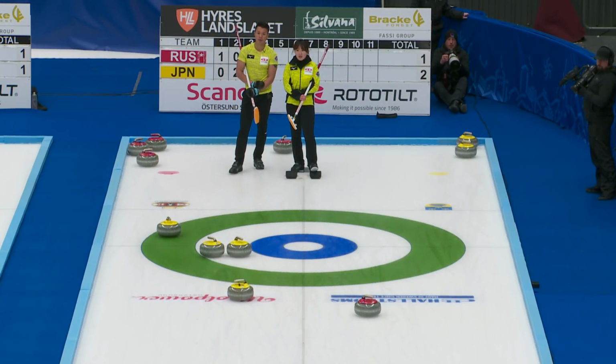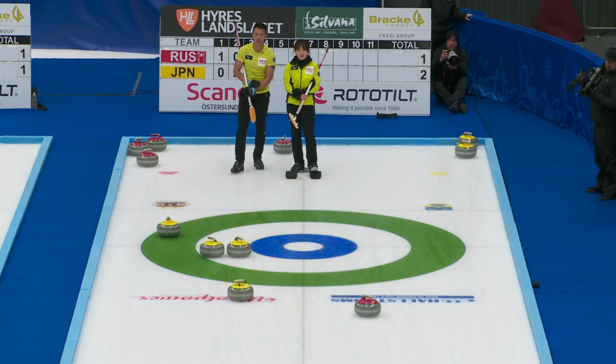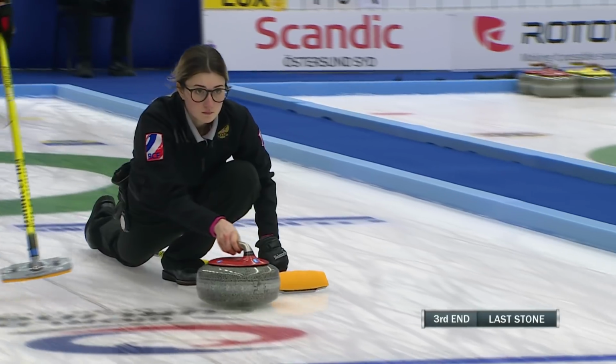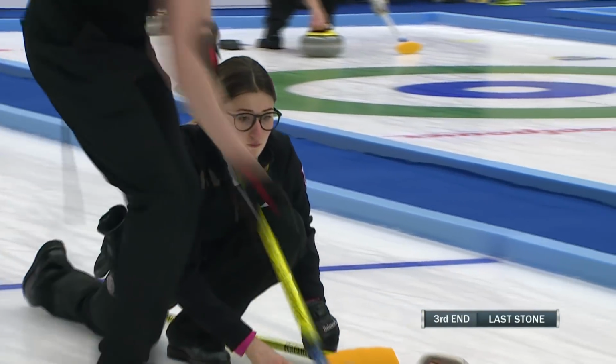So it's a draw against 3. And where those guards are placed kind of takes away the natural button draw. Yep, she'll have to do a new path here. So they'll want to watch this one going down the ice.